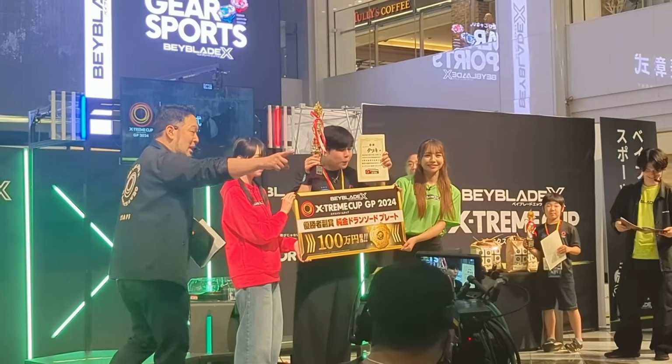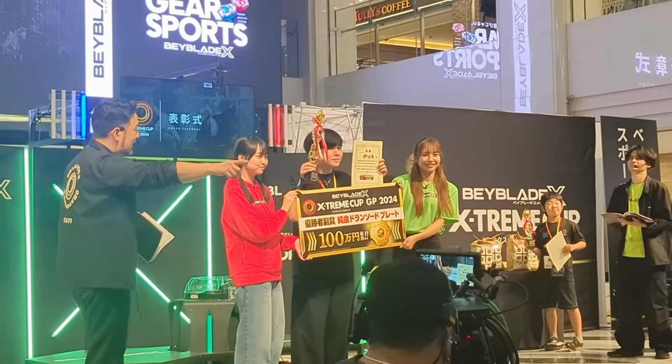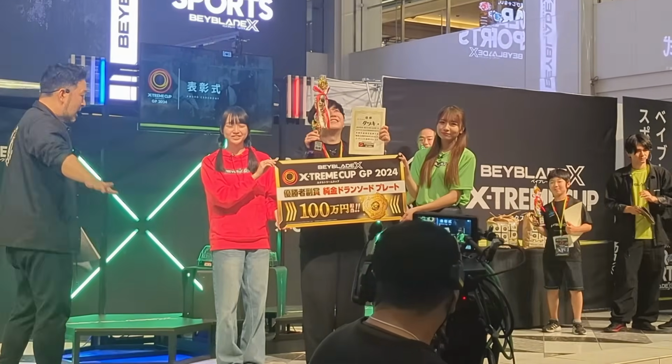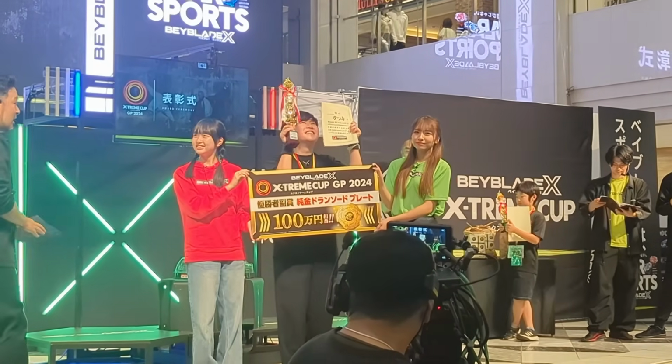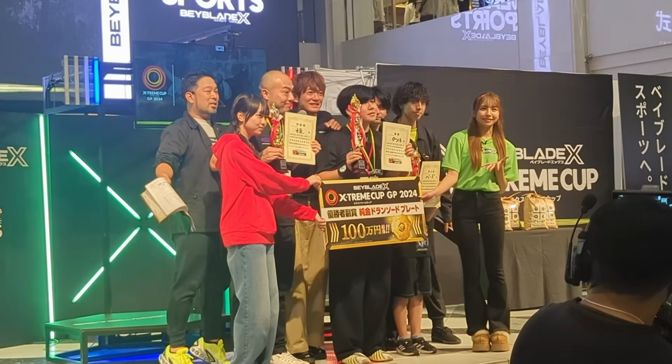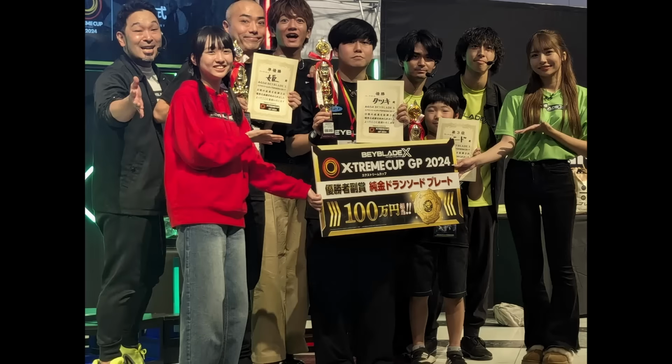Overall, I had a great but really tiring GP Cup. It was great to go to this high-level cup. I would have liked a bit more merchandise other than the Cobalt Dragoon, specifically clothes or caps or something like that. But I guess I can get that in another tournament in the future.